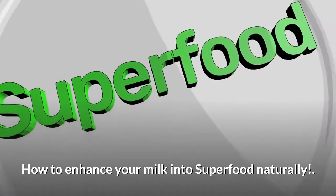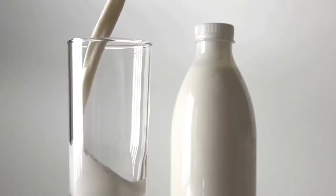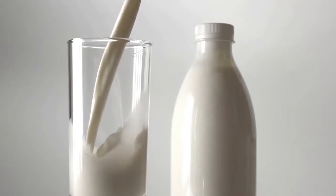How to enhance your milk into superfood naturally. Milk has been enjoyed throughout the world for thousands of years. It is packed with nutrients. The profile of milk is truly amazing.